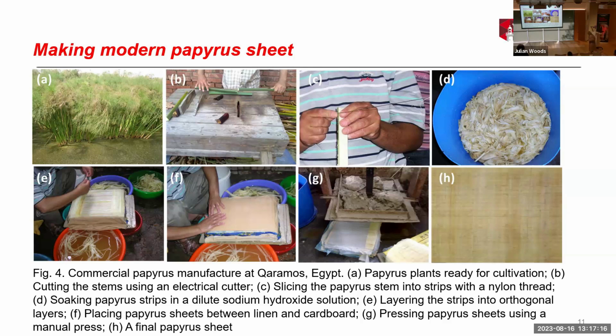But it is the same strips technique, as we can see here. In strips, we can see vertical and horizontal. So I have two layers, and they use carton or cardboard with cloth, linen, and put it under a press. So this was the technique of making papyrus, past and present.